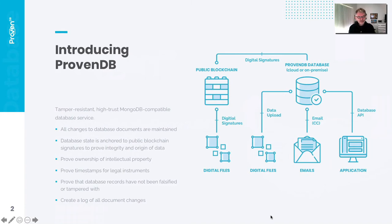ProvenDB is a tamper-resistant, highly trustable, MongoDB-compatible database in which all changes to data are preserved and in which database state is anchored to public blockchains to prove the integrity, origin, and ownership of the data. You could use ProvenDB to store intellectual property or legal instruments, to prove that database records hadn't been falsified or tampered with, or to keep a log of all document changes.